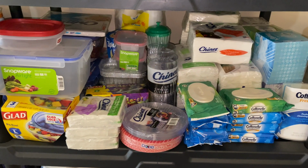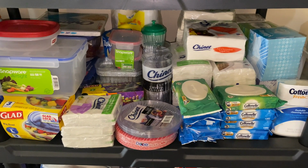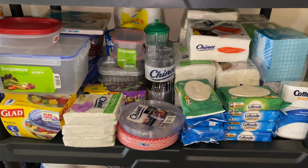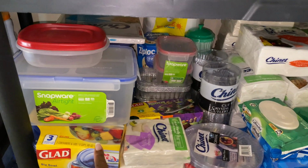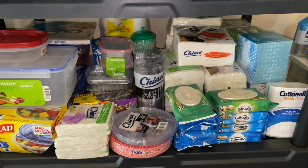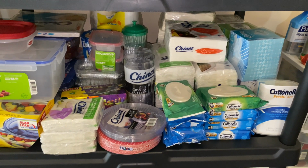And then this shelf in the middle right here is where I keep kitchen items and some excess paper items that I may need for quick grabbing. So over here I have some more Tupperware and Snapware that we used to get for free back in the day. I have some Chinet cutlery and Chinet napkins.